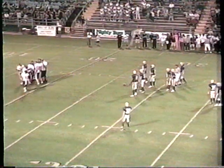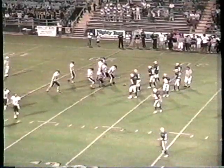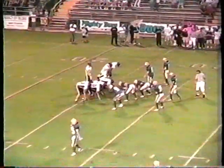The only thing I could really think of was he was counting players. He thought maybe there was too many men on the field. Could be. Because I've never seen a referee stop players from going off the field before.